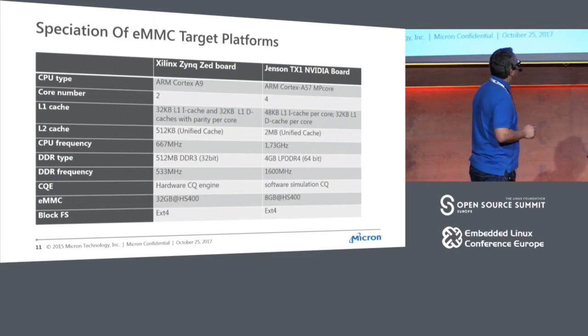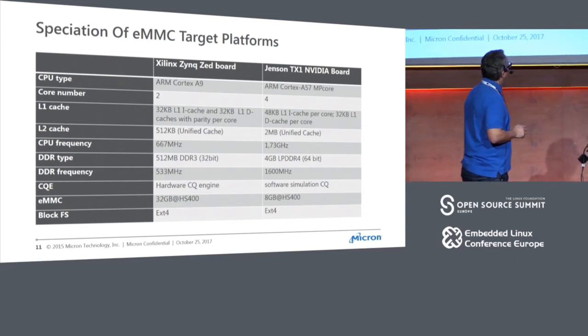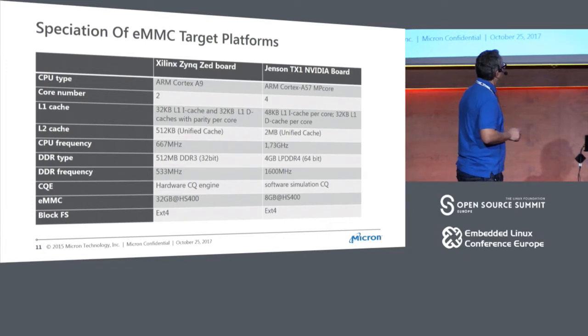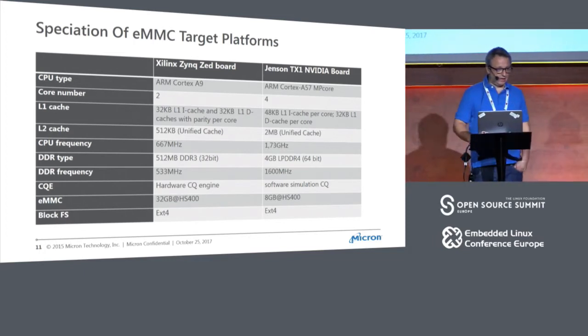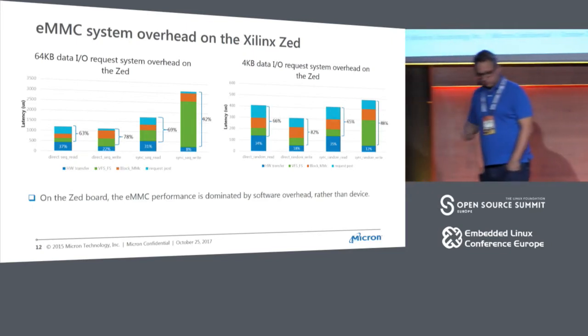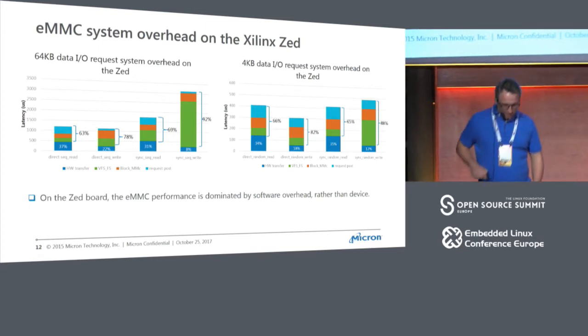The second board is more advanced. I think this is an automotive board, Cortex A57, 4 cores, running 1.73 gigahertz, and 4 LPDDR4 devices. So you can see that the second one is, let's call it a more modern board. And these are the 2 boards that we used in the eMMC stack analysis. Without dragging it further, these are the results that we've gotten.